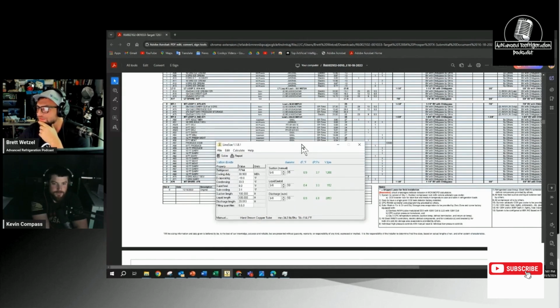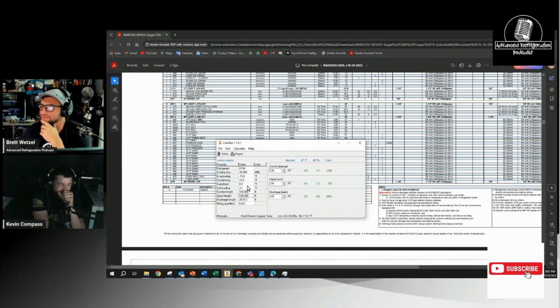All right, let's do one more system. Let's do the medium temp circuit. We're at 26 degrees saturated. See, this is what's messed up, because this is a CO2 rack, and I know that the CO2 rack does not have any EPRs on it.